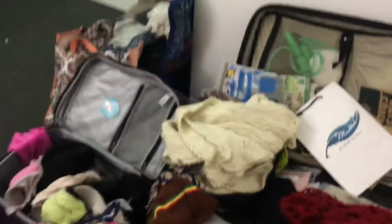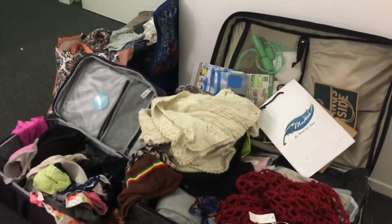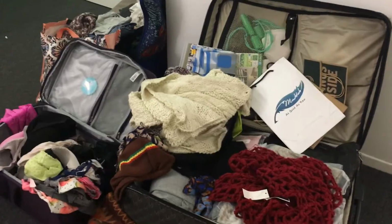Oh my. Bras and panties inside. This is not fun, but I will spray all of this stuff, and then hopefully by tomorrow any spiders or spider egg sacs will be gone. So yeah, I'm spraying all of my luggage. Happy moving day to me.